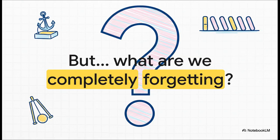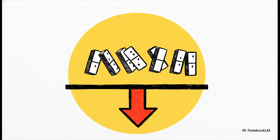But wait a second. While we're so focused on the action, the falling dominoes, we've completely ignored the most important element in the entire setup. What is the one thing so obvious that it's invisible that allows this whole chain reaction to even happen? It's the floor. It's really that simple.